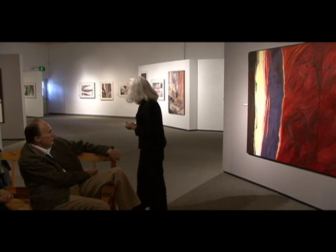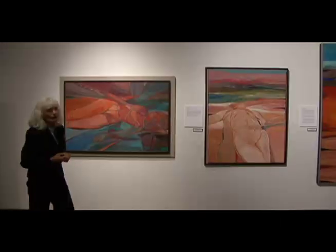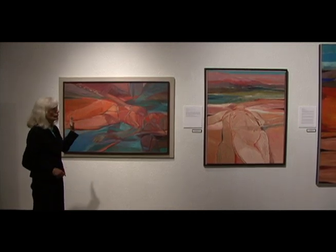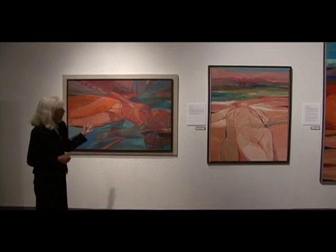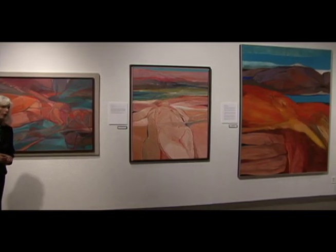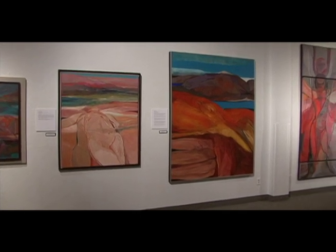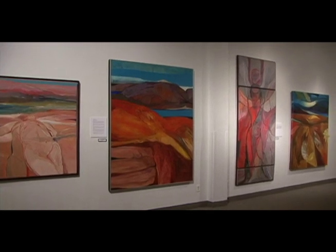Well, let's go over to the figure paintings here. We'll walk around and we'll take a look at them. It's really interesting to me to have these paintings up because they have never been shown together before. And I think they've never been shown to anybody, because when I have shows, people just want to see the landscapes. And they don't even know that I do figures, but I love the figure. And I do work from the live model.